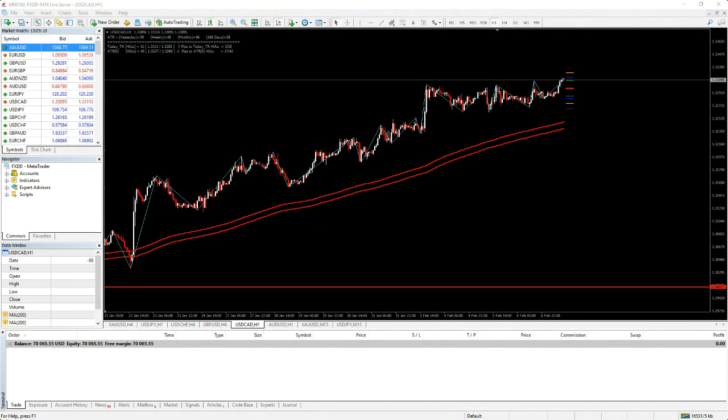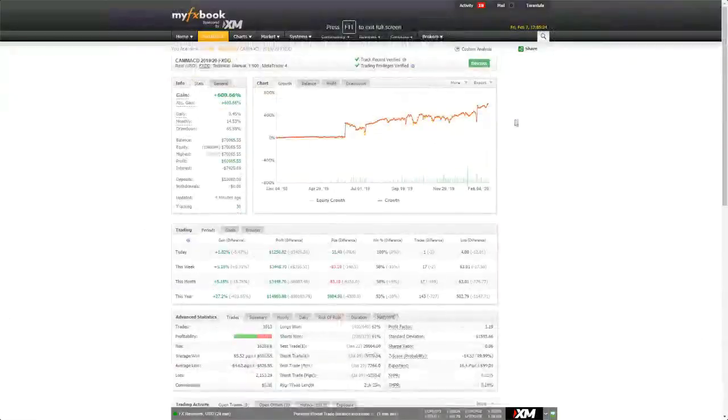So my gain by trading my own methods with FXDD is 600%. Of course, you can follow this account on myfxbook.com. The account is fully verified, and you can see that the account is 600 percent up, from 10,000 to 70,000.